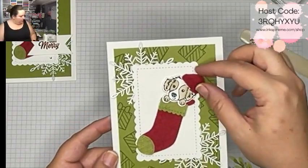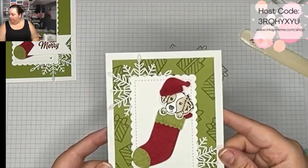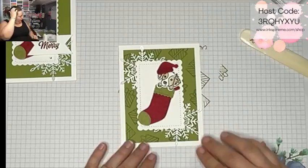I'm going to continue. So now I'm going to pull in from the stamp set the Very Merry greeting. And I'm going to pull in a basic white scrap.